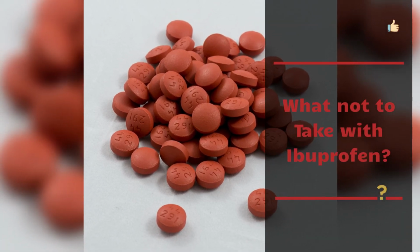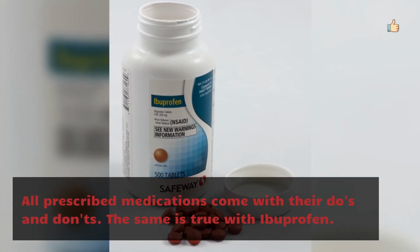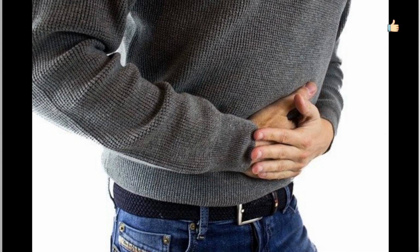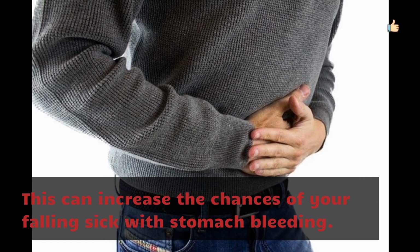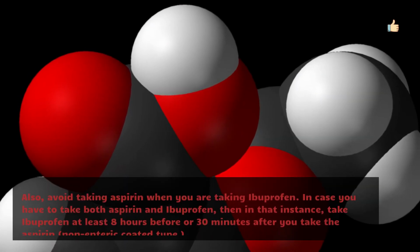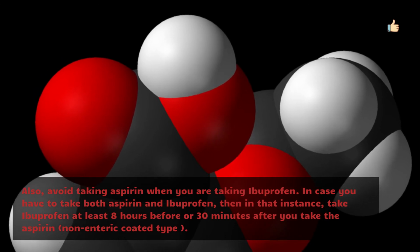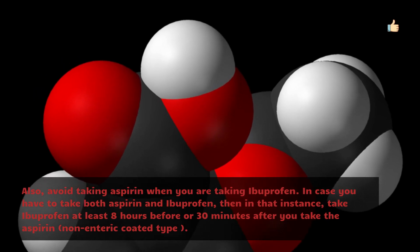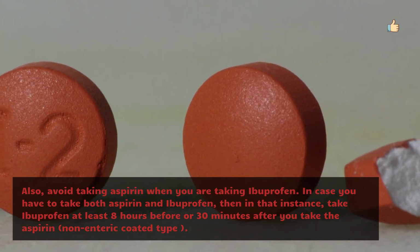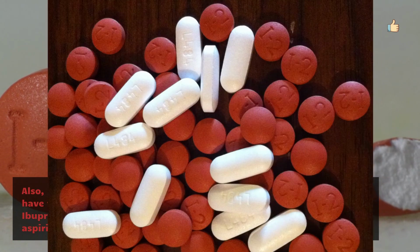What not to take with ibuprofen? All prescribed medications come with their do's and don'ts. The same is true with ibuprofen. This can increase the chances of your falling sick with stomach bleeding. Also, avoid taking aspirin when you are taking ibuprofen. In case you have to take both aspirin and ibuprofen, then in that instance, take ibuprofen at least 8 hours before or 30 minutes after you take the aspirin, non-enteric coated type.